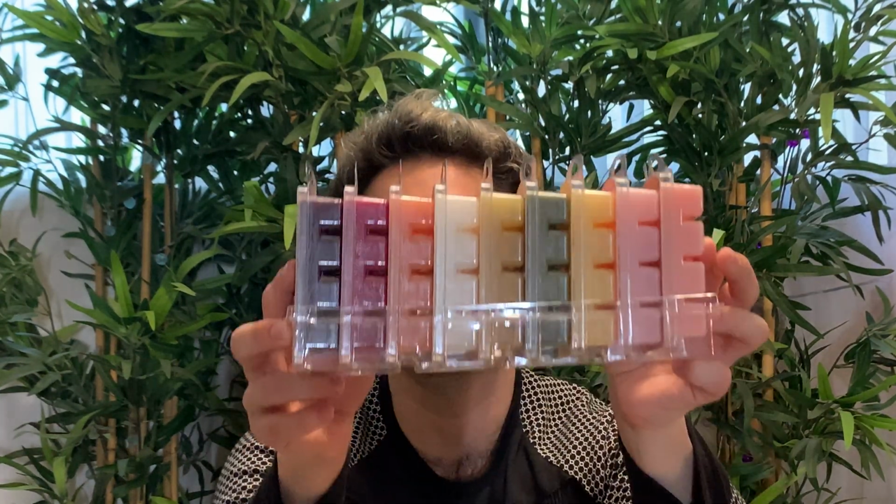So, Better Homes and Gardens came out with this quote-unquote premium wax line. There are 3, 6, 9, 12 different ones. These are described as highly fragranced premium wax blends.